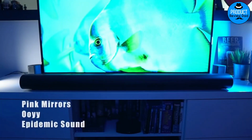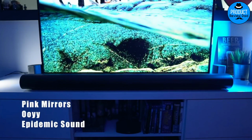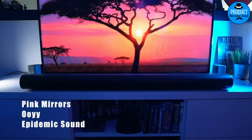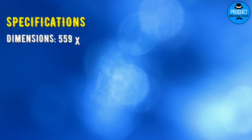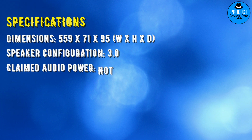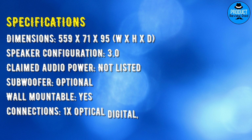If you're unconcerned about wider multi-room possibilities, though, this soundbar is far from the only game in town, and it's possible to buy just as much of the good stuff the Ray delivers without spending quite as much as Sonos is asking. Specifications. Dimensions: 559 by 71 by 95 mm, W x H x D. Speaker configuration, 3.0. Claimed audio power, not listed. Subwoofer, optional. Wall mountable, yes. Connections, 1x optical digital, Ethernet.